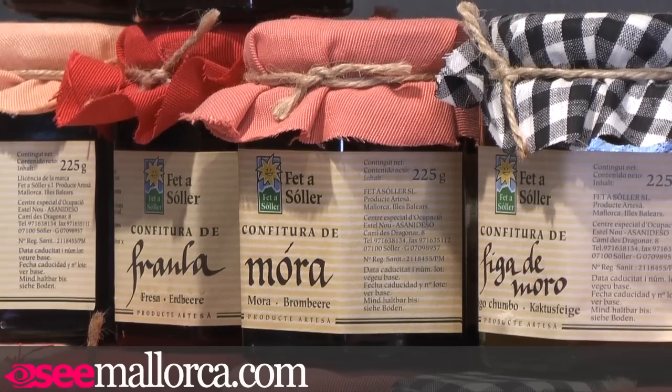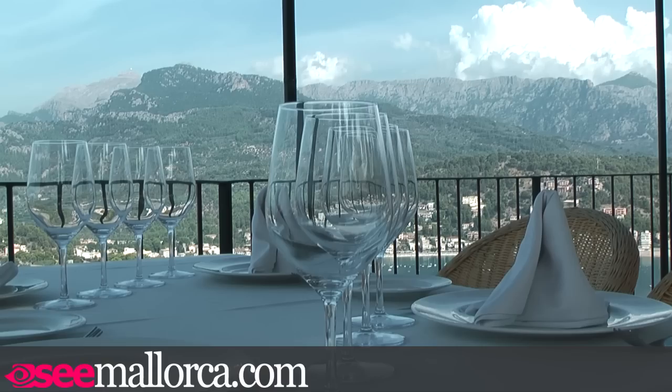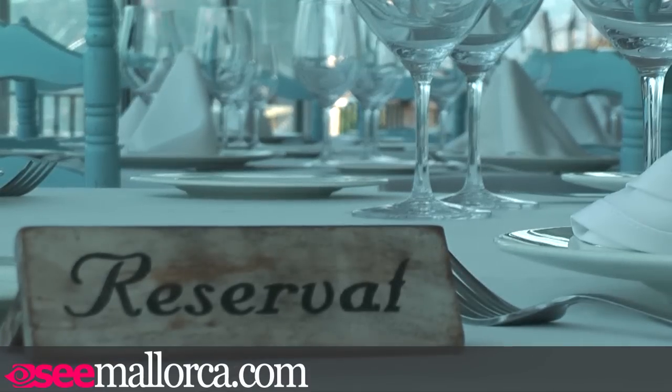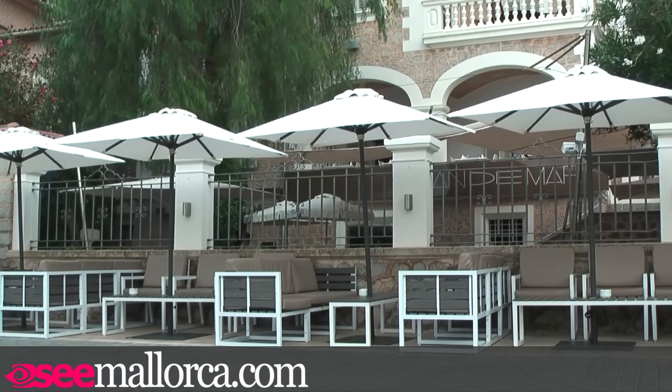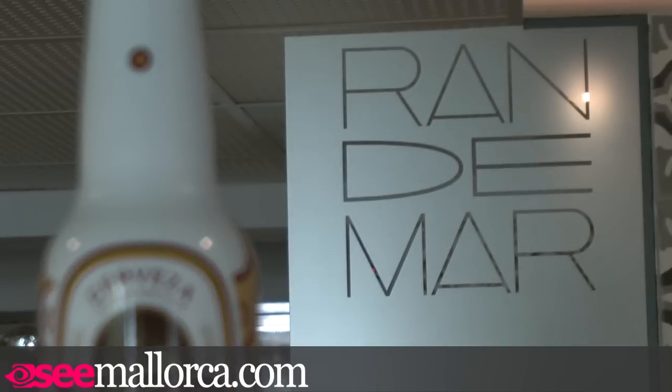There are plenty of good restaurants in Port de Sóller if you want more than a snack. At the far end of the bay is Esfaro. Here you can enjoy fresh fish and one of the best views in Mallorca. Down on the waterfront we like Randamar. It's cool and contemporary and offers lunch and dinner as well as a bar for drinks in the evening.